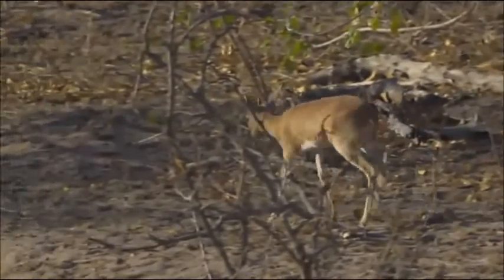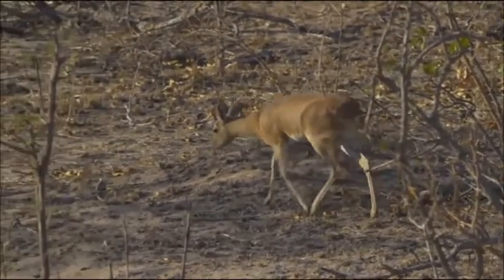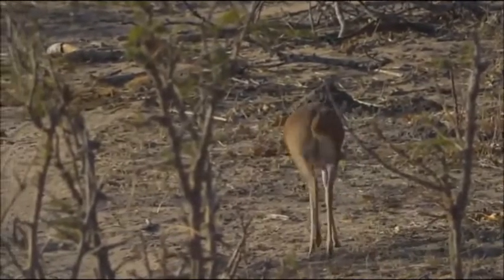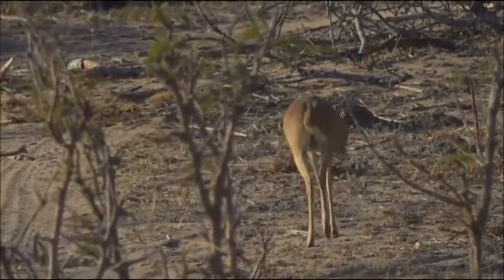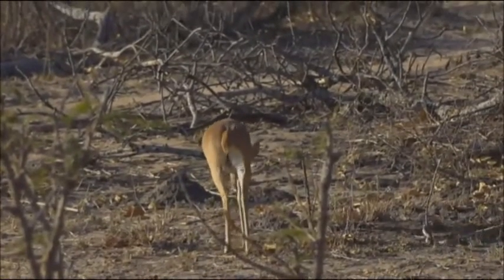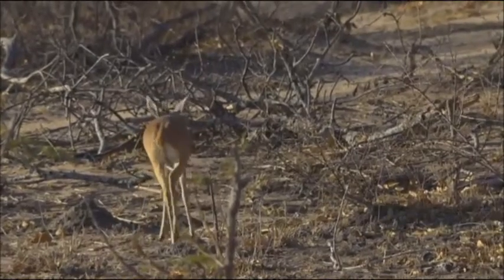There's a little Steenbokkie. And then we didn't have much. We only had about 10 times that during the course of the year, which is very little indeed, and we had a long, long gap between the two. But normally you'd expect the first big rains in November.